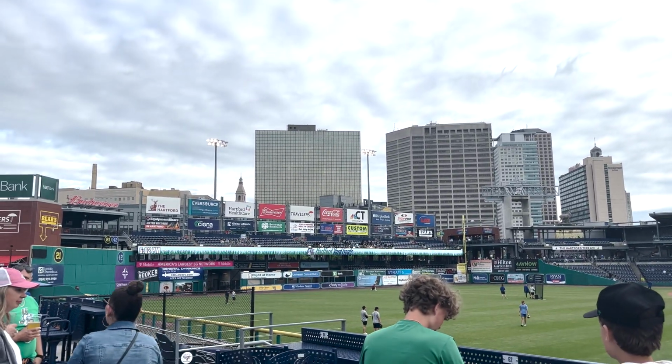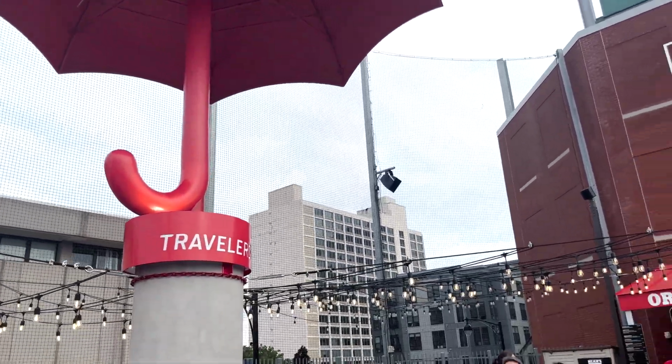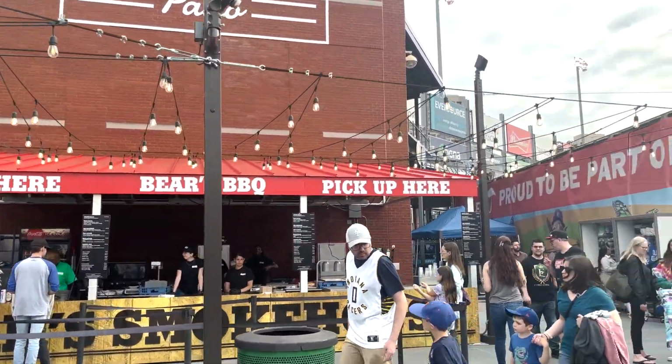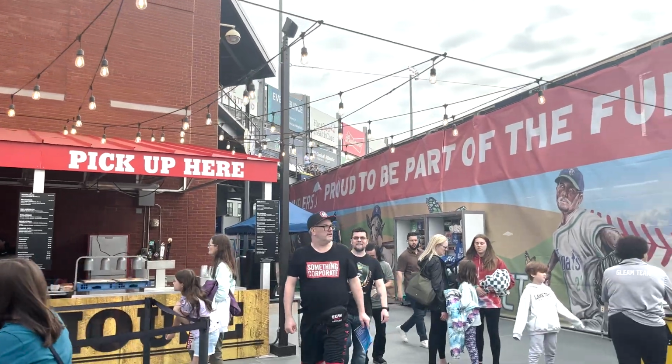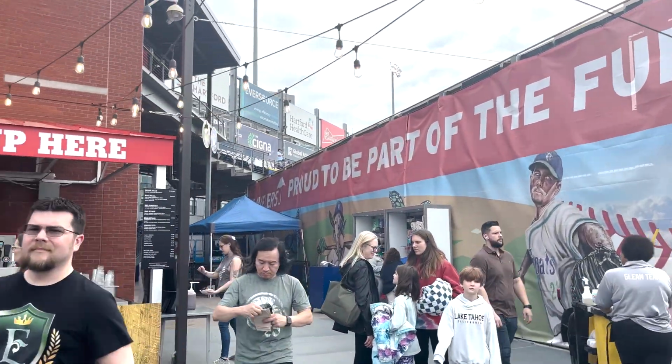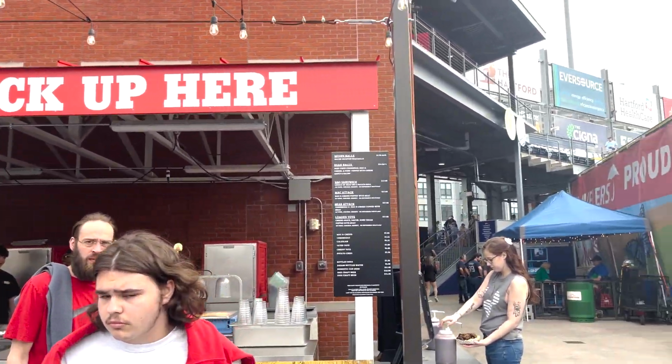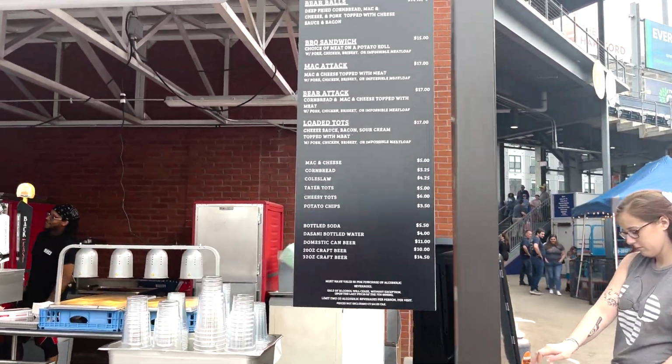sight to see. Right under the Travelers umbrella is Bears Barbecue. I'm not a barbecue person at a baseball game. I'm more of a hot dog person, hot dog and fries type person, and popcorn. So this will not be the place that I'll be going to, but let's take a look at the menu.